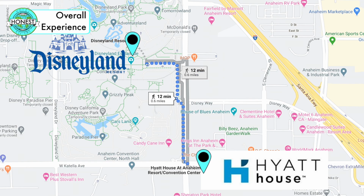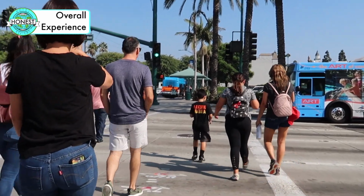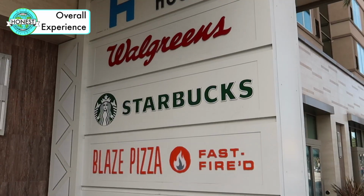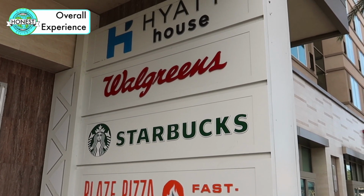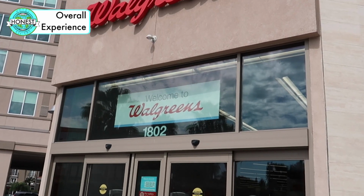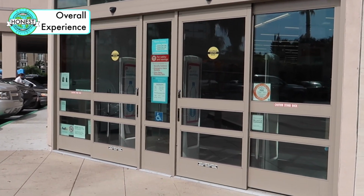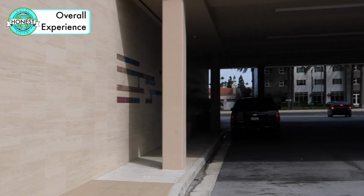When it comes to location, it really doesn't get much better than this. It's within a 12-minute walk to Disneyland. There's a Starbucks, a Blaze Pizza, and a Walgreens literally steps from the lobby. Plus, there's a CVS, 7-Eleven, and a number of quick service restaurants within a block of the hotel.